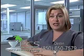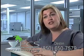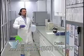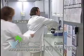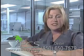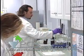Another population that greatly benefits from compounding are our seniors. Many times their challenges can be as simple as swallowing one of those gigantic pills. If it's a matter of not having 15 different medications, sometimes we have the ability to combine those into one convenient dose, so it really makes their day much less about scheduling medication and more about quality of life.